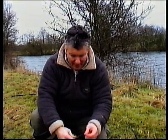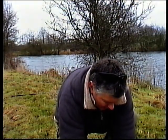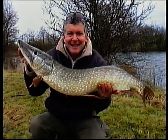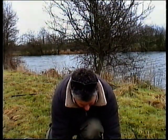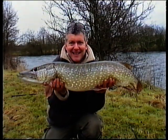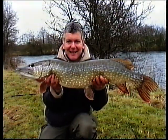So here she is. I should get her out. I'm not going to photograph her because I'm on my own. Just a little bit of video footage and straight back. Look at that. Isn't that lovely? 18 pounds, 4-ounce Stamford Res pike. There you go. 18 pounds.